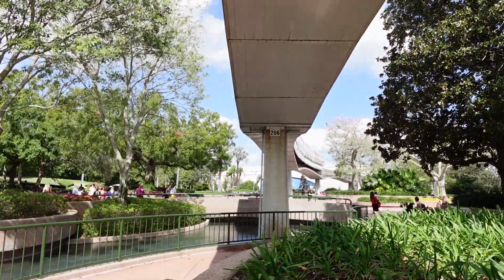So let me know if any of this, oh, monorail's going by. You can't see it, but you can hear it. There it is, kind of off in the distance.